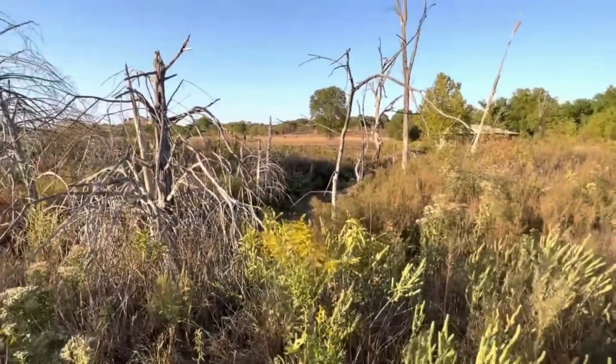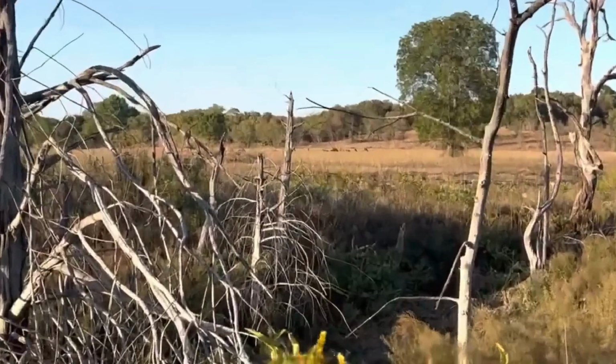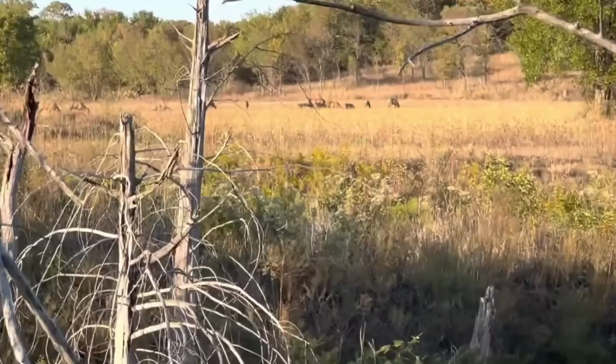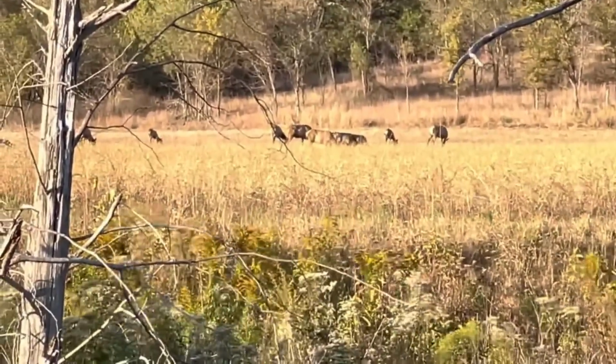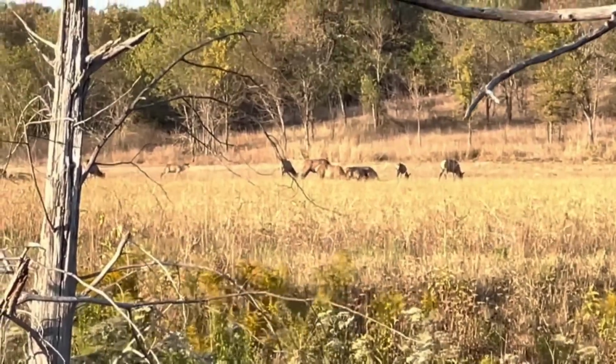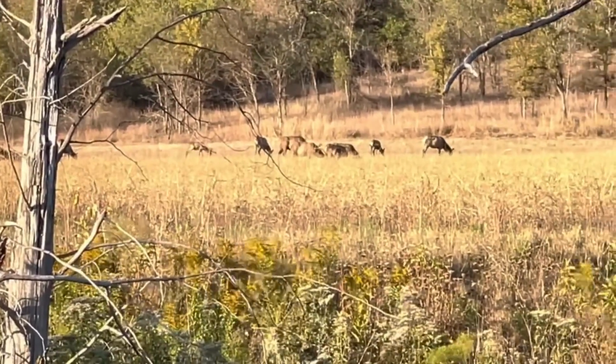Look at that big herd of elk over there. There's a big herd of elk over there also. Now, that's a totally different herd than what we saw before. That one had 15 cows and a big bull. This herd here looks like it's got about the same amount. I don't see the bull, but he's back there somewhere. That's got a lot of them in that herd also.